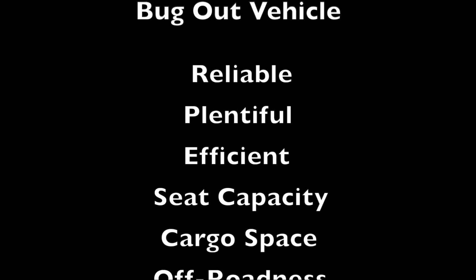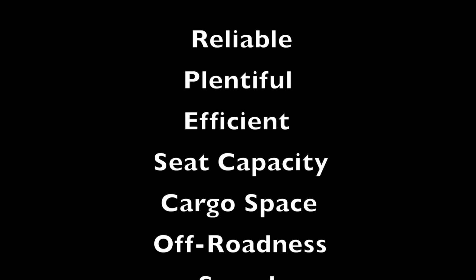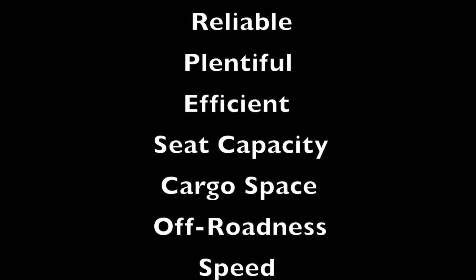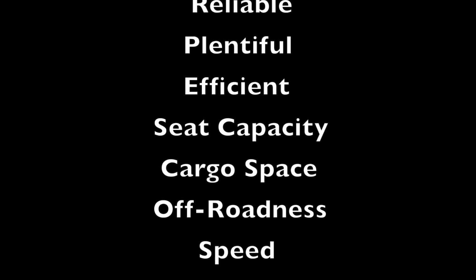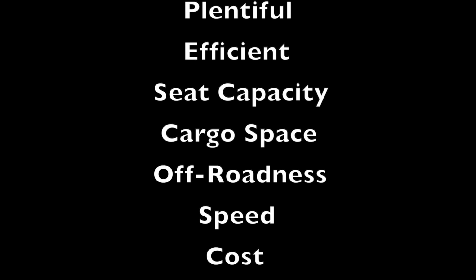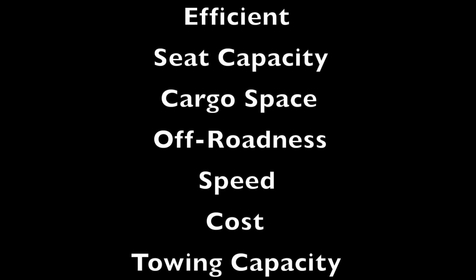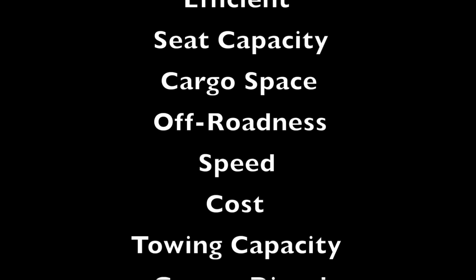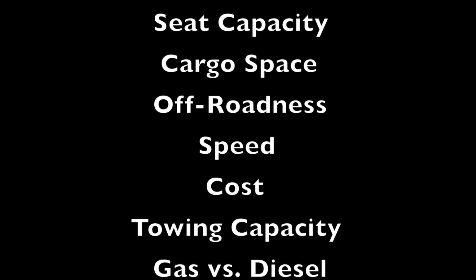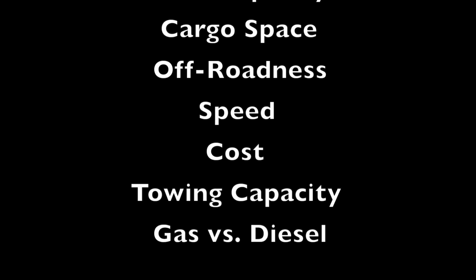You have speed. So how literally physically fast is it? Is it super slow? Is it super fast? That in some scenarios can be more of a consideration than not. Then you have cost. Look at this Earth Roamer. I don't know if you guys have ever heard of this, but these are insanely capable and insanely expensive. So how much are you willing to spend?